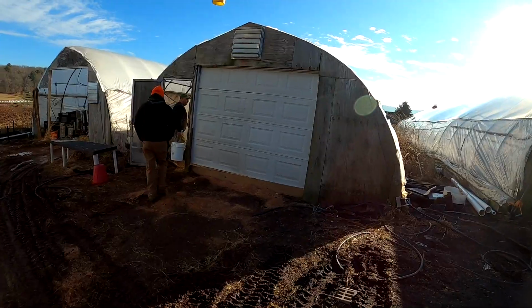All of the animals outside are now taken care of. They've got feed, they've got bedding. The only things left to take care of are in the cafeteria.